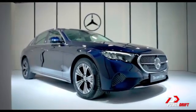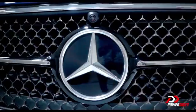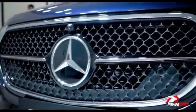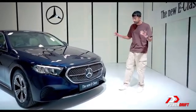Now, across the front, you have a slightly different design of the face. You have these different headlights. You have a 3D star emblem pattern for the grille as well. I'm personally not a big fan of it, but you might like the sort of loud nature of it.